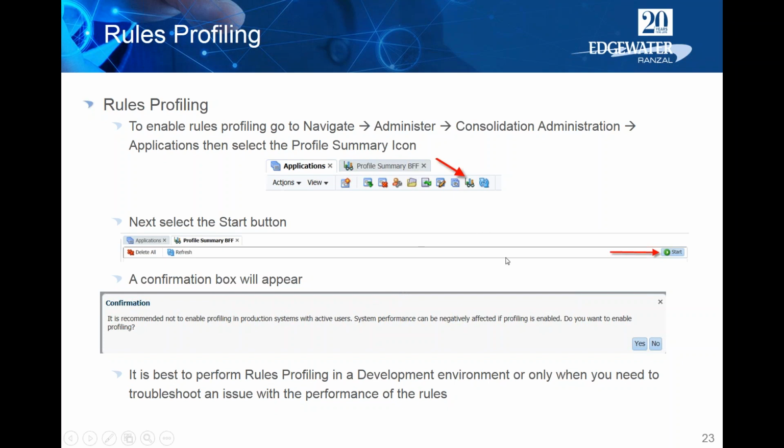The first time you enable it, you have to actually start it, so it's turned off out of the box. You can enable it, and you will be prompted that it's probably not best to run this in a production environment, because it will have an impact on performance. It's going to be logging a lot of information, and it will slow down your performance. So it's best to typically run this in a dev or test environment, or at worst, obviously don't run this during peak hours of your month-end close.